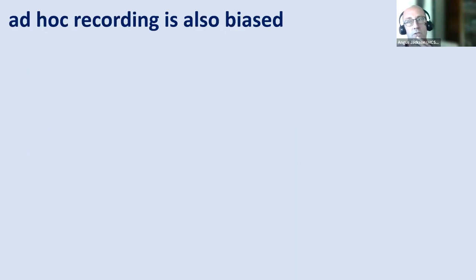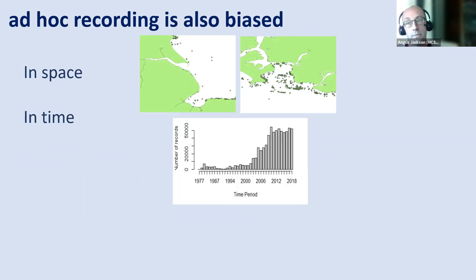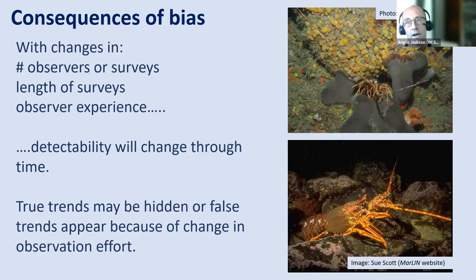This sort of ad hoc recording is also rather biased, or open to influence by bias, whether that's through spatial variability in survey effort, temporal variability in survey effort, or the amount of effort in an individual visit, so the longer you spend, the more things you're likely to record. And when you're in the sea particularly, visibility is incredibly variable, and so detectability varies on local conditions from time to time and from place to place. So there's lots of potential for bias.